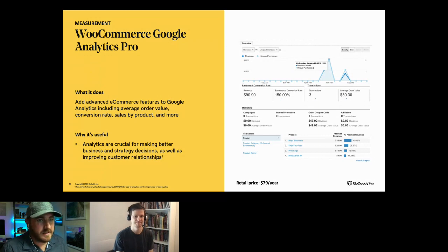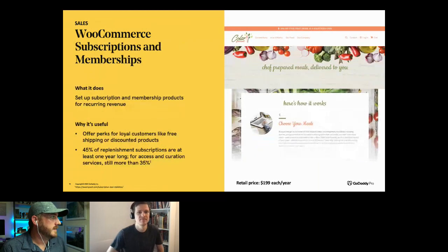All right, we get down to the last couple here, and they may be more specific to certain retail stores than others, but we wanted to include them here as well as options. WooCommerce Subscriptions and Memberships allows you to set up subscription and membership products within your WooCommerce store that can be purchased. And these will allow for a number of different things like access and discounts and all that. Benj, why would someone want to add subscription options to their store?